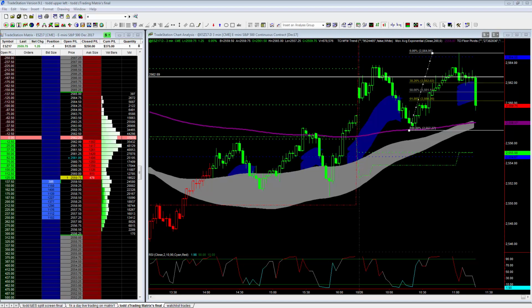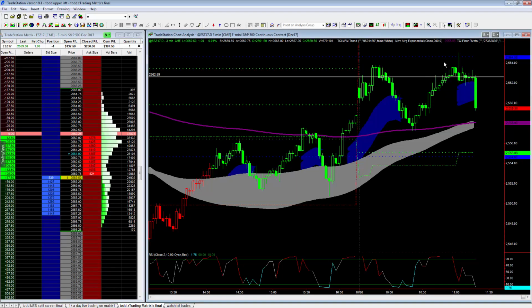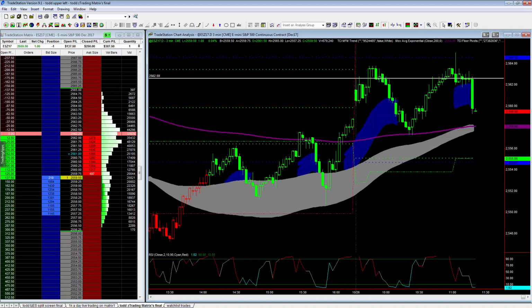Okay, so 2 things I'm looking at here. I'm looking at where this bar closes, right? I want to see where it closes. If it closes in the bottom quarter, so let me just take the fibs off because we knew it took out the 60%, right? So if it closes in the bottom quarter, then on the next bar, I'm going to see if the low of that bar can be broken to the downside. Okay, if it can, great. If it can't, then I'll probably take the trade off.